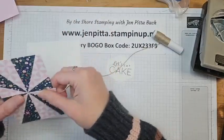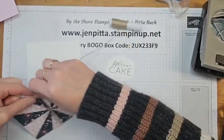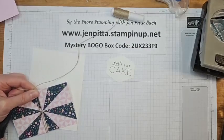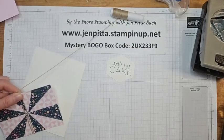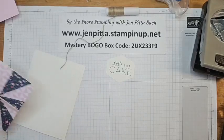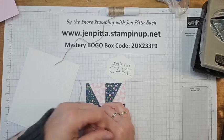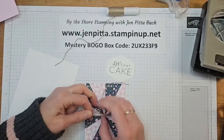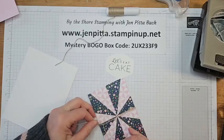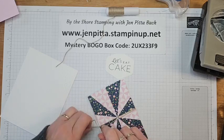So I'm going to just wrap this around here a couple times in the middle. Whoa, fall over. I had to change my tool bin. It's getting a little too full, and it's got so much random stuff in it. So time to fix it up. I'm going to tie this in a knot first.